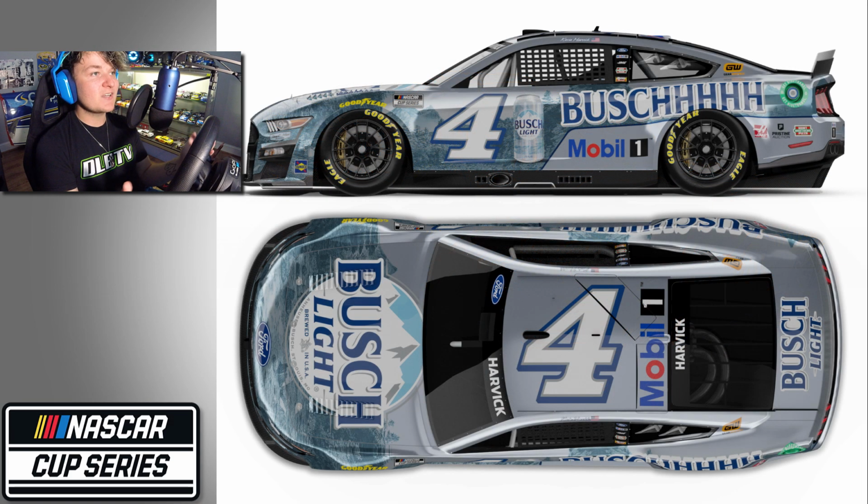For Kevin Harvick, he's gonna have an identical Busch Light Machine. This is one car they made almost completely chrome. It looks like a giant Busch can. Quite possibly one of the most beautiful cars that's going to be on track for next year. Not many changes going on from 2022 to 2023, but here we are with Kevin Harvick back with Busch.